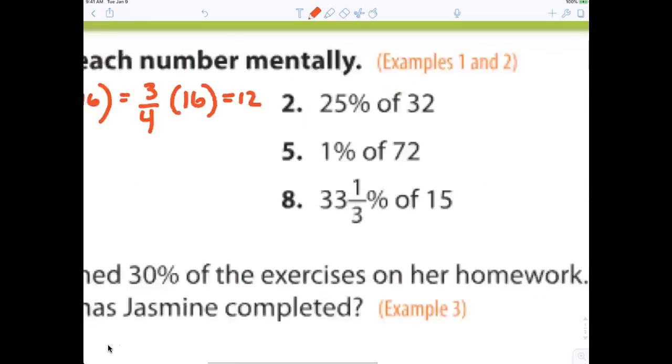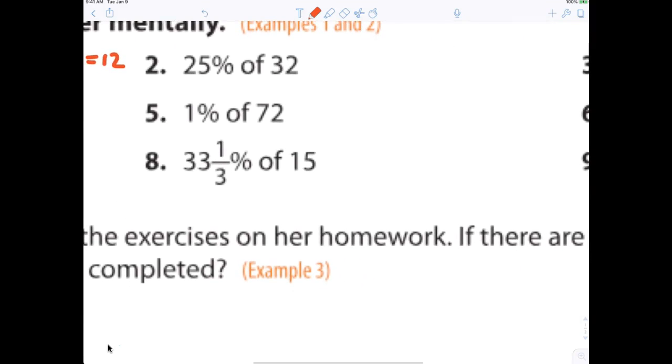All right. Now on question number 2. Bradley, what does 25% mean? Somebody tell me what 25% means. 1/4. That is correct. I don't want you multiplying 0.25 times 32. Does everybody agree? That'd be a pain. So I want everybody to write down 1/4 times 32.